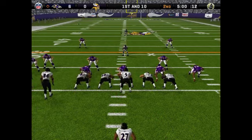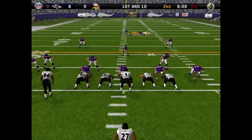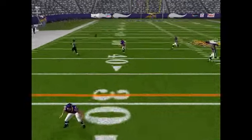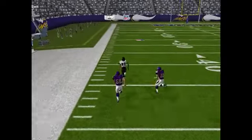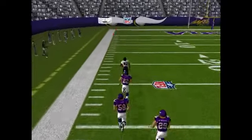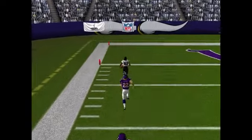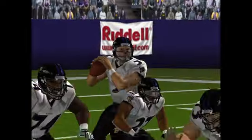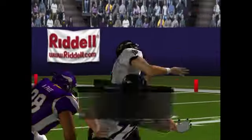Watch the snap now. The defense lines up in the nickel. Dropping back to pass on first down. Stepping up with the pass. And this pass is completed. Midfield, the 40, the 30, the 20, the 10. Touchdown, Baltimore. When you get this kind of execution, you've got a great chance of making a big play.